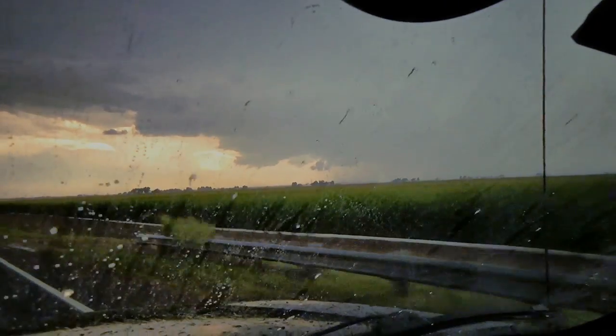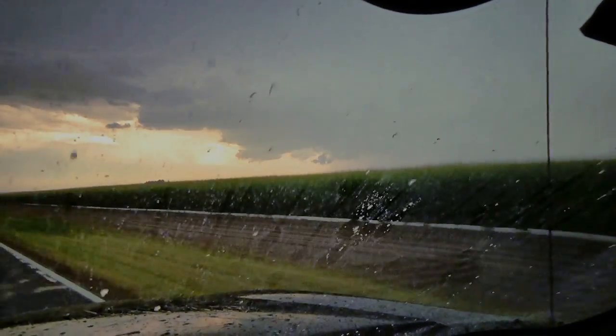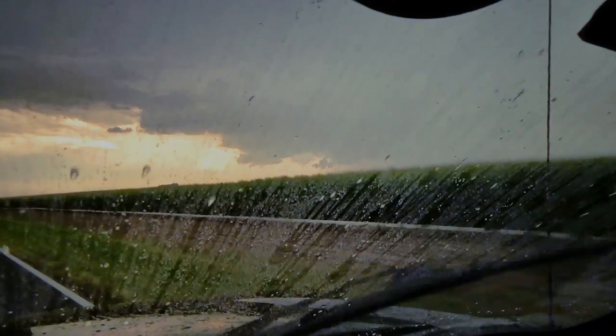We need down here. Yeah. Actually, I think that's getting into a better environment. Better roads, too. I don't know about internet, but.